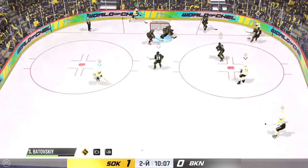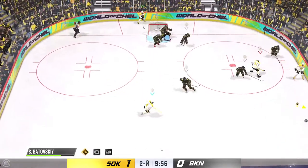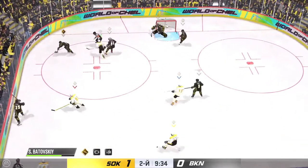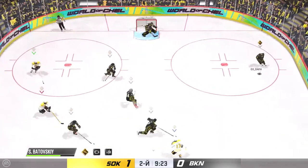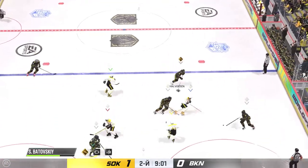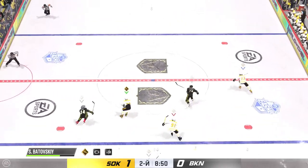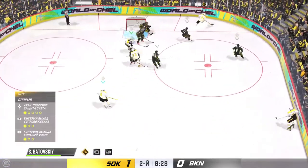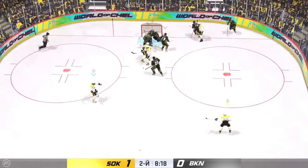Picked up along the wall by Zikov. Almost lost the puck, but hangs on here as play continues. And he slides it quickly to Kidd. And now he moves it to Dan. He grabs the puck here at the point. Moves it quickly over to Dadanov. Moscow's got the puck against the boards.